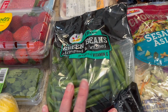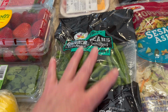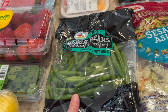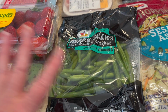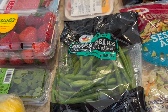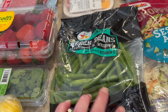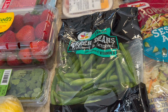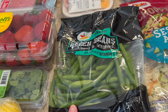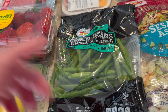Then over here is just some green beans. I like to buy the smaller bag, and my husband and I will just split this. And I love to make these kind of like an Asian style. I steam the green beans and then I add all the Asian flavors, some soy sauce, different kinds of things, sesame seeds. It's going to be really good. I'm not sure what protein we're having with that. Maybe the pork chops. I'm not exactly sure. That's always really delicious. It's my favorite way to make the green beans.